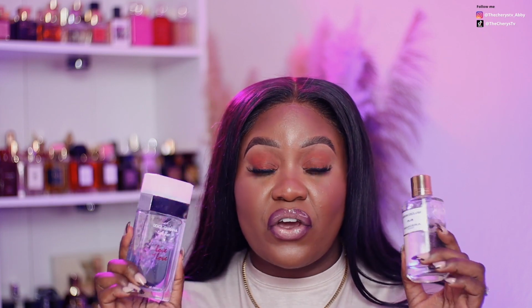It is super, super refreshing with the Light Blue, but then you get the sweetness and the exotic notes with the Jardin Exclusive. These two paired together is mind-blowing. So if you happen to have Jardin Exclusive and Light Blue, then definitely layer them together. Now, a dupe of Jardin Exclusive, if you guys didn't know, is Al Haramain Amber Oud Gold. So if you happen to have that in your collection, you could definitely layer it with Light Blue.